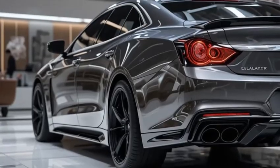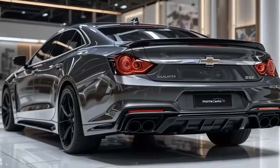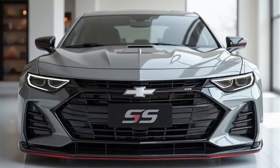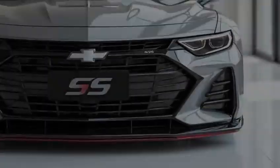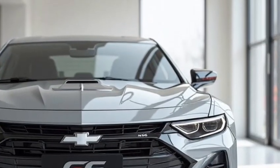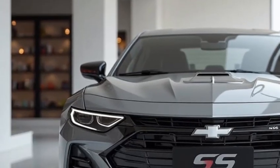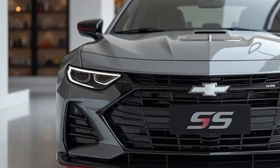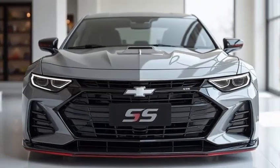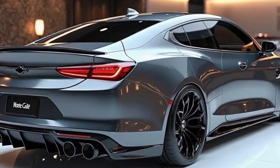When it comes to price, the 2026 Monte Carlo SS starts at around $47,000 for the base model. Fully loaded versions with performance upgrades and luxury add-ons can push the price closer to $60,000. For what you're getting, aggressive looks, serious performance, and a ton of modern tech, the Monte Carlo SS is competitively priced against rivals like the Dodge Challenger and Ford Mustang GT. Plus, Chevrolet offers a few different trim packages so you can customize the Monte Carlo to fit your budget and style preferences.